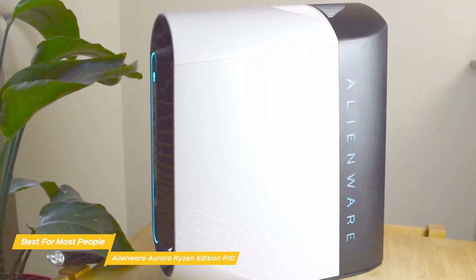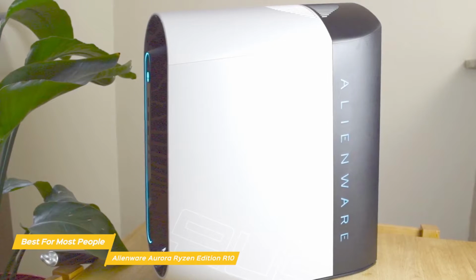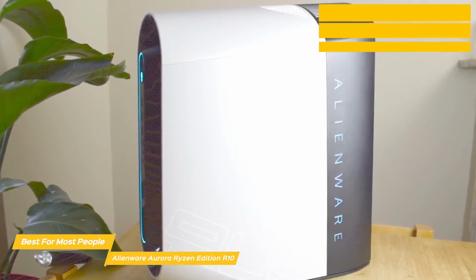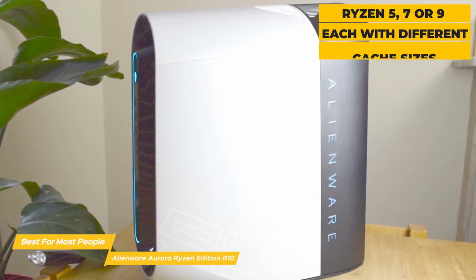Like the Lenovo Legion Tower 5i and the HP Pavilion gaming desktop and most other gaming PCs, the Aurora Ryzen Edition R10 is completely configurable. Choose a processor from a Ryzen 5, 7, or 9, each with different cache sizes, clock speeds, and number of cores.